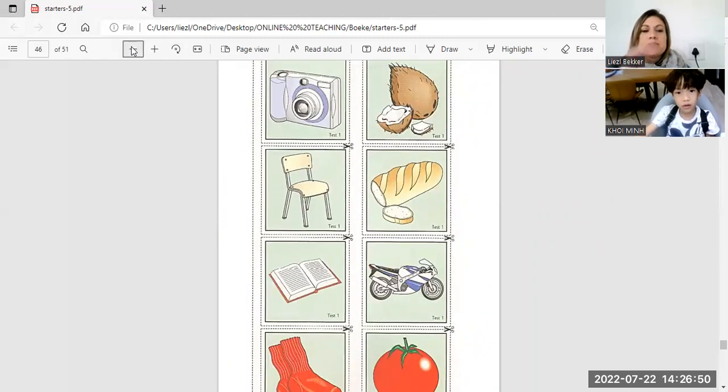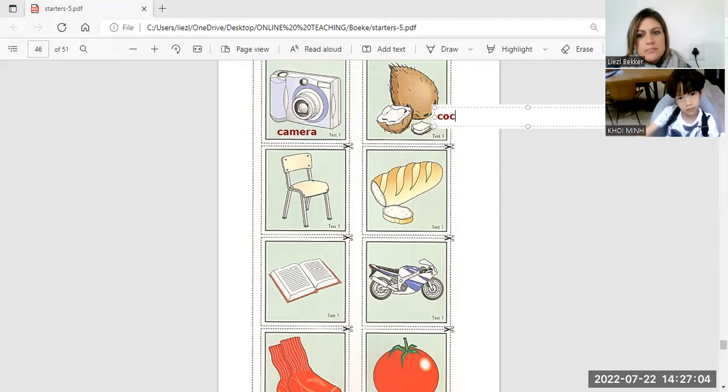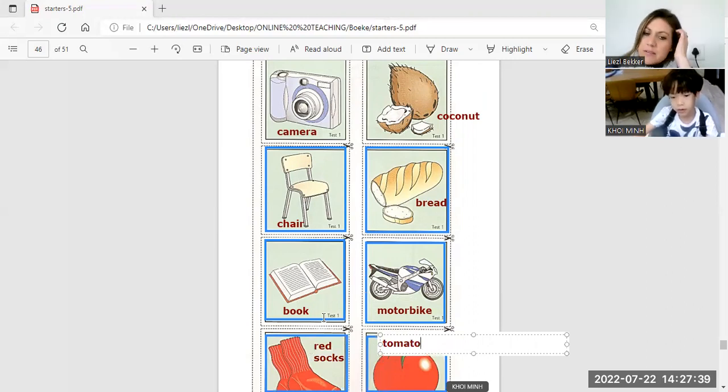Okay, number one. What's number one? Camera. Number two? Coconut. Number three? A chair. Number four? Red. Number five? Blue. Number six? Motorbike. Number seven? A sock. Last one? Tomato.